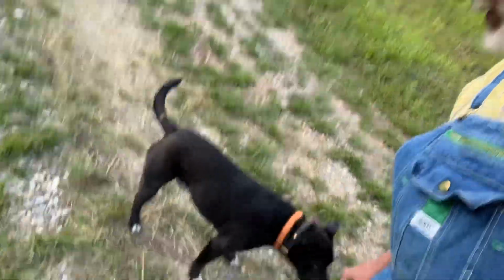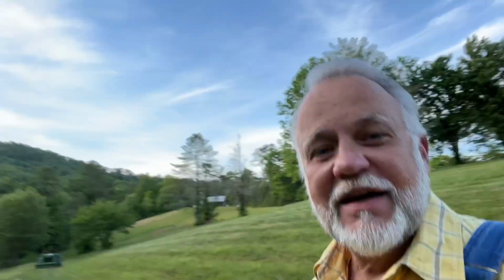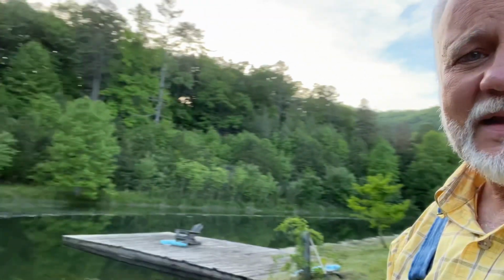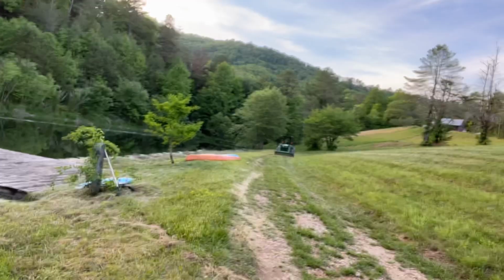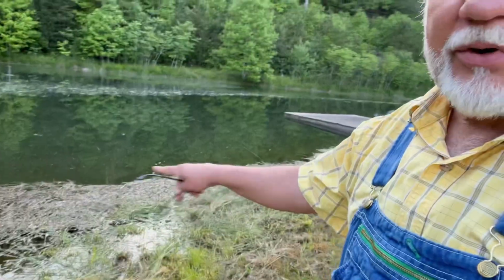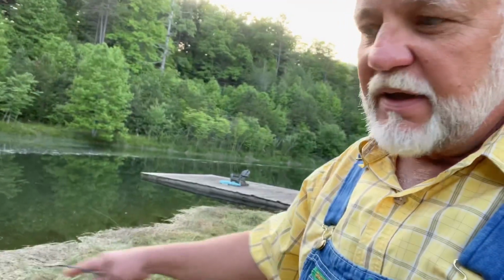So I have my trusty friend here with me, Chevy, as we are going around the lake. The lake is looking good. Today, we cleaned up around the lake. It has been a while since we cleaned up around the lake. I mean a while. Now, there's still a lot of debris around the edge where we did the weed eating.